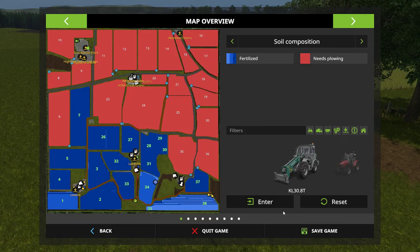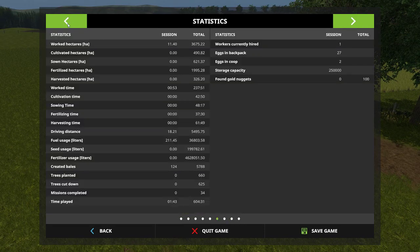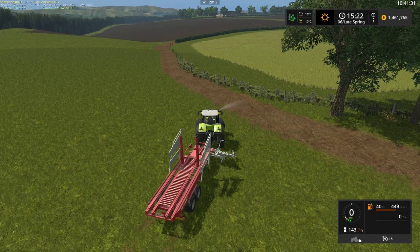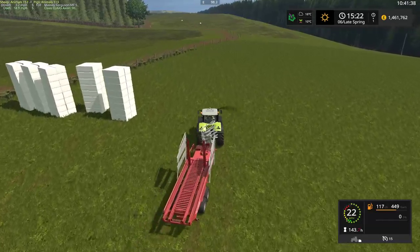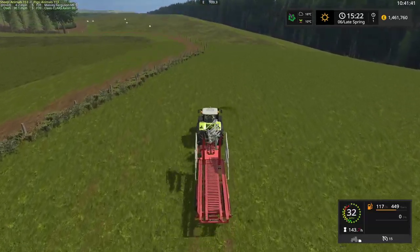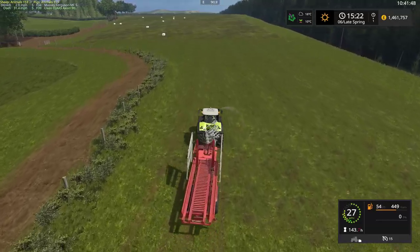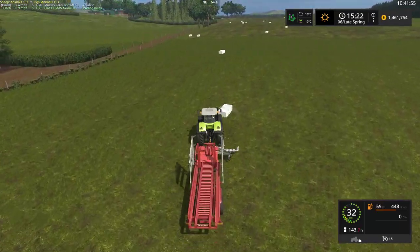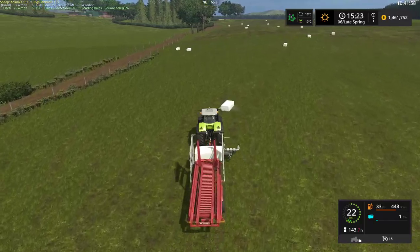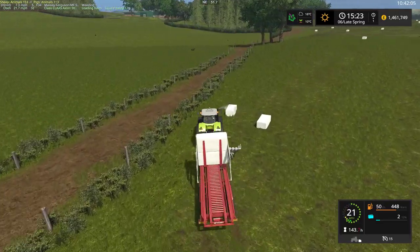How many bales do we have so far? So 124 today. That is about average for the entire field for early spring. So by turning from this bit here, plowing up the entirety of the grass field and replanting it, potentially we've got another 60 bales in here that haven't been cut yet.